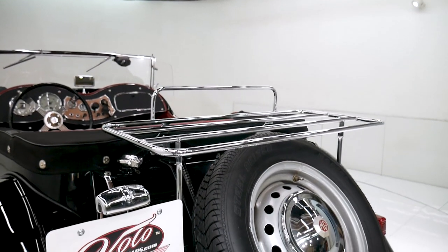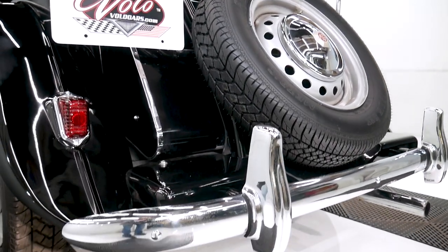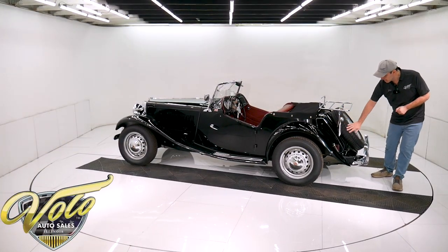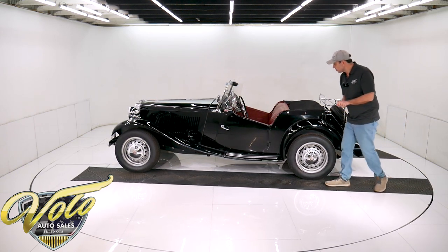All five wheels are restored. It's a metal flake silver. The hubcaps are beautiful. All five tires were replaced. The spare's never been on the ground. Still has the nubs on it. Bumper's re-chromed, has nice tail lights.